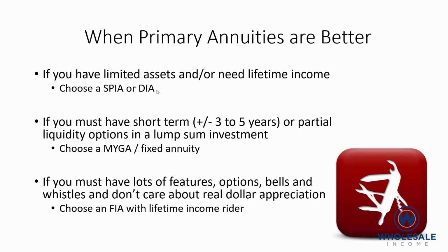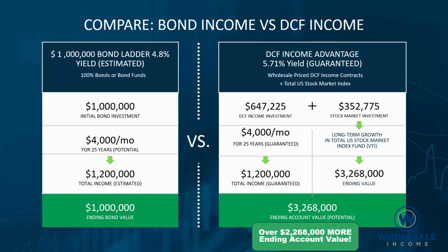And again, if you're a Swiss Army knife kind of person, if you like bells and whistles, features, riders, and options, and you don't really care about real dollar appreciation, then choose a fixed index annuity with a lifetime income rider and a complicated benefit structure with all kinds of stuff. Let me know if you can sort out those contracts. I can't make sense of them, but you might, and they do offer a lot of bells and whistles that some people really like. Let's step on to the next comparison of comparing my product to a bond.